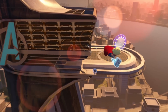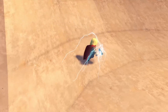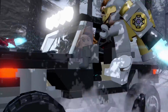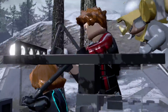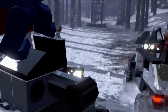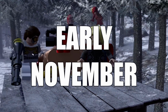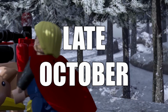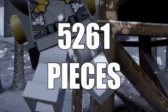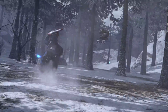Now, as far as official pictures or any details like that, we're probably going to have to wait closer to October, because usually Lego pretty much announces official sets and images and videos about a month out before release. So since this set will be releasing on November 24th, right in time for the holidays, we will probably expect images either early November or maybe late October for this set, which I'm very excited to see just because of the fact that this thing has 5,000 plus pieces. I think this will be a very beautiful build by itself.